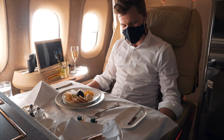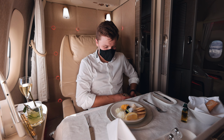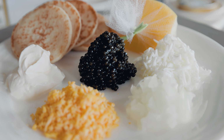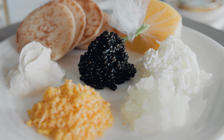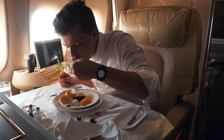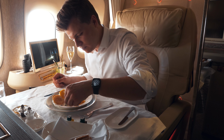The first course to be served was the caviar. Just as last time, the size of the portion was generous, featuring all classic condiments. Yet it would be better if Emirates would also provide the proper cutlery for the dish instead of relying solely on the blinis.